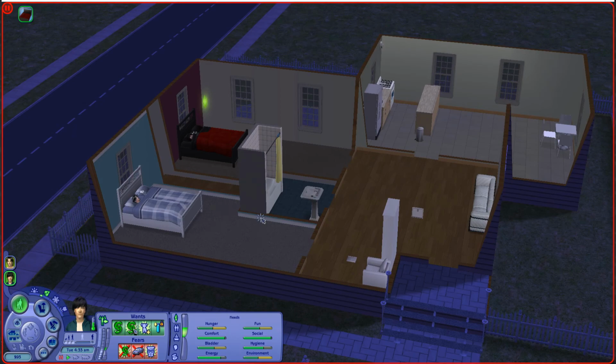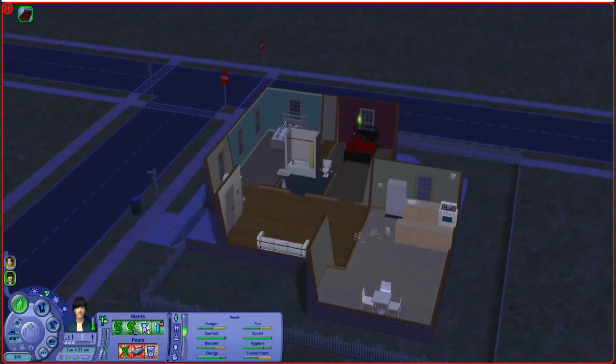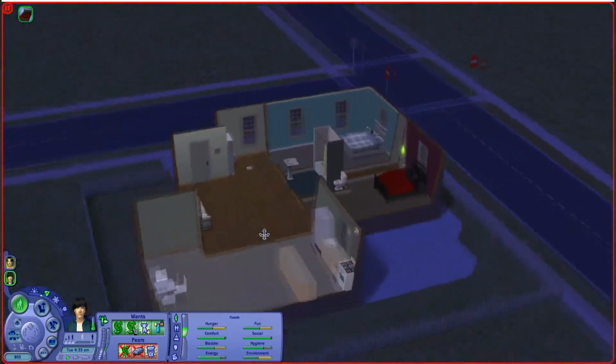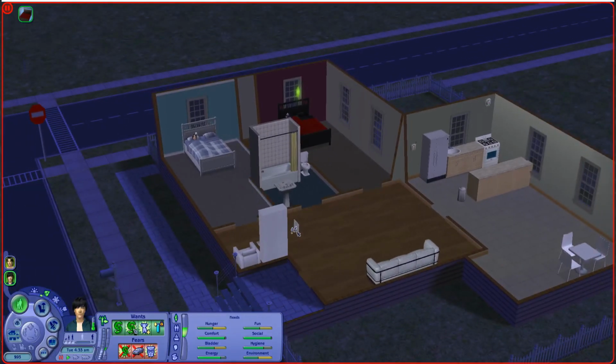Okay. But yeah, last thing, I'm surprised how big these houses are actually turning out, because we're using a really cheap plot of land. They're decently sized, really. So that's good. Good for them.